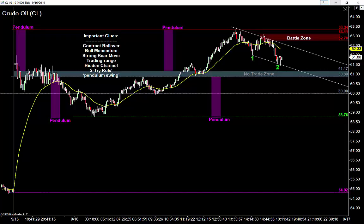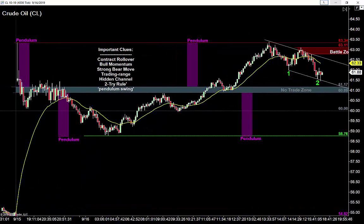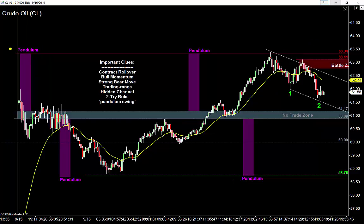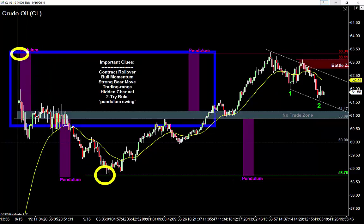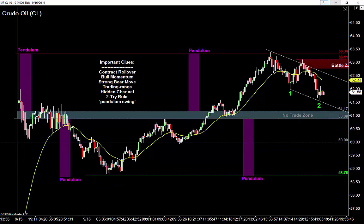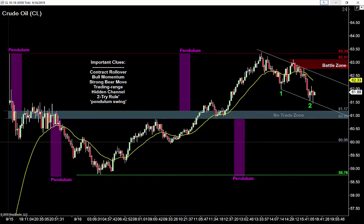So now, going back to this, let me zoom back in, because really all that matters right now is this range from that top to that bottom. That's going to be our focus over the next couple days, I would assume. Now, a couple things here on crude oil. One, we are watching contract rollover around the 18th of the month. We always start looking for rollover. I always tell my clients, as of the 15th of every month, start thinking about contract rollover.